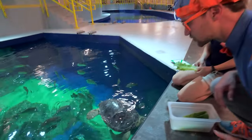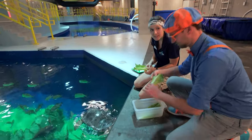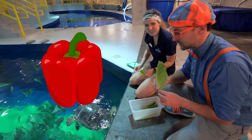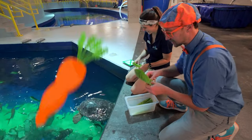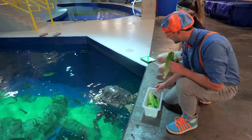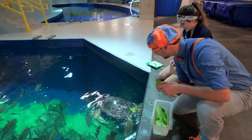Ooh, what does Greta like to eat? Greta loves lettuce. She also enjoys cucumbers, bell peppers, and even sometimes carrots. Ooh, lettuce, bell peppers, cucumbers, and carrots? Sounds like Greta's really healthy. Can I try feeding Greta? Yeah. Okay, how do I do it? Just a little bit? Yeah. The whole leaf, you just pop it in front of her. There you go, Greta. Whoa.